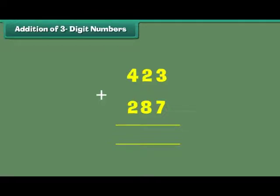What is 423 plus 287? The digits at the ones place are 3 and 7. 3 plus 7 is equal to 10. Write 0 at the ones place and carry over 1 to the tens place.